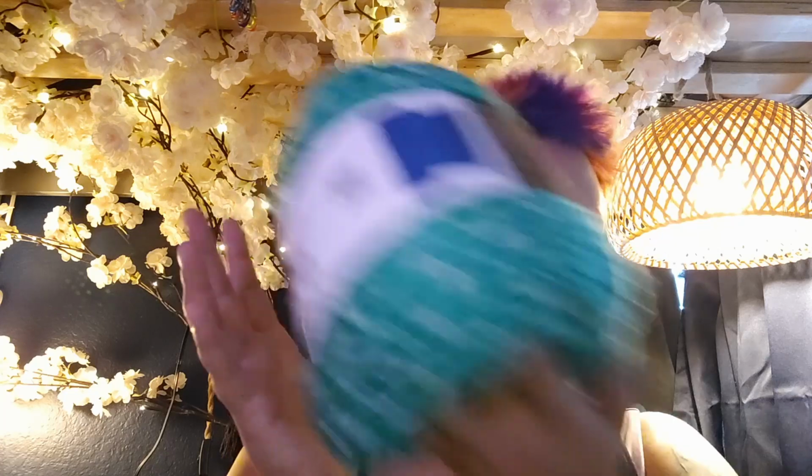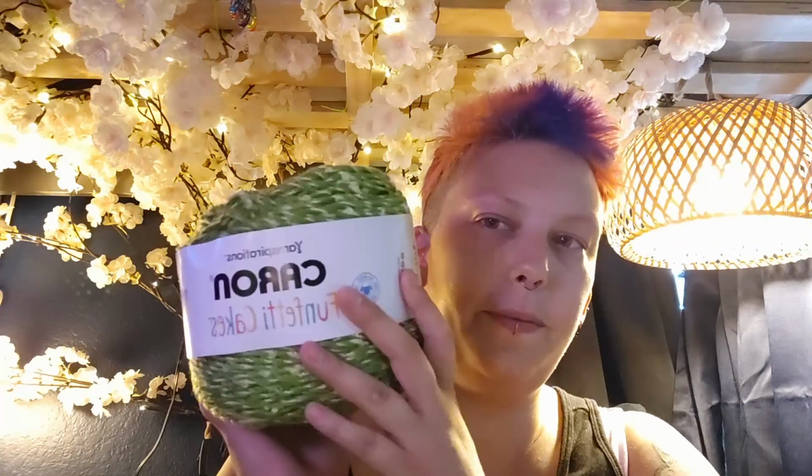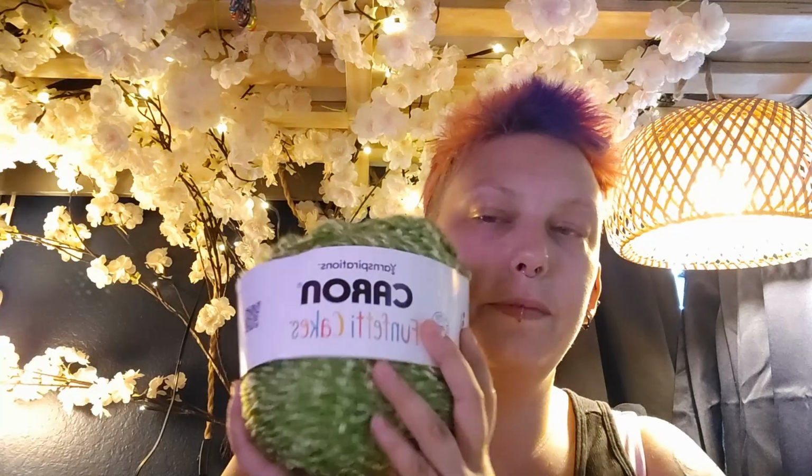And the other 2 colors, I've got this guy, which, they're good colors, guys. This is aqua. I would call this more teal than aqua. Aqua to me is more on the blue end, and teal is more on the green end. I feel like this is greener rather than bluer. And then the third color is actually just a green. It's this one, and it is basil. But yeah, all of them are funfetti cakes. I got 3 of each, and I'm feeling like a ripple blanket. I love the way this stuff feels. It's so good.